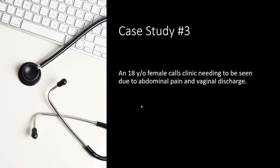All right, let's share the results on this one. All right, so there's actually two answers on this that is acceptable. The first one would be to get that patient in with the STD nurse on the same day. That would be acceptable because when the STD nurse evaluates the patient, if there's any inkling at all of PID, then she would call the nurse practitioner and they would get them in for evaluation.